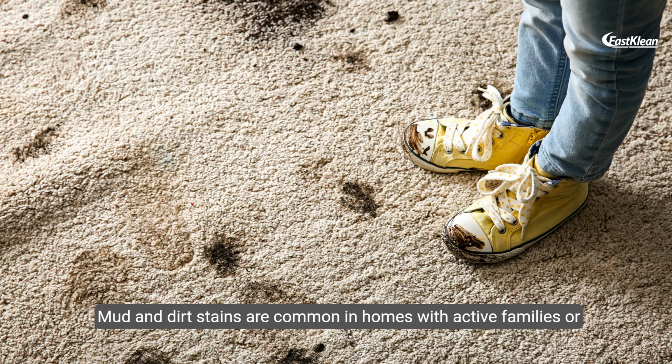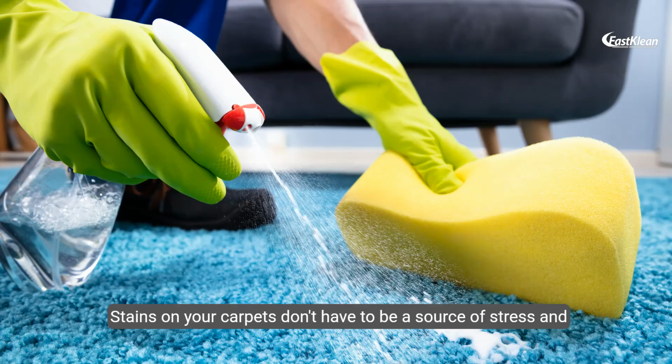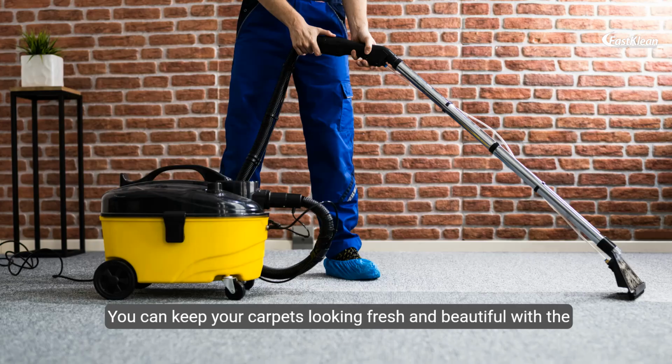Mud and dirt stains are common in homes with active families or during rainy seasons. These stains can be handled with a few simple steps. Stains on your carpets don't have to be a source of stress and frustration. You can keep your carpets looking fresh and beautiful with the right stain removal techniques and some preventive measures.